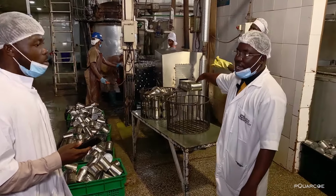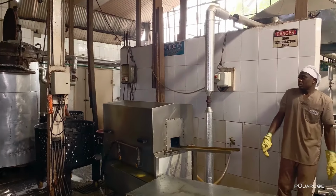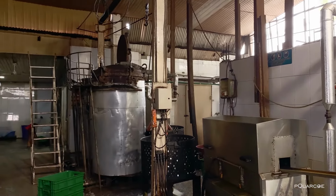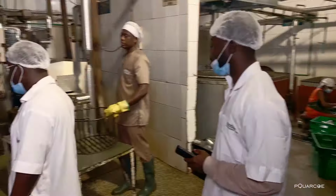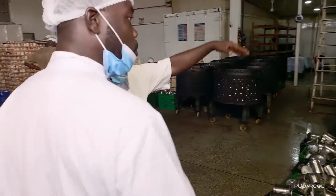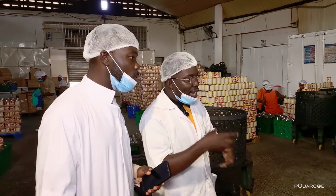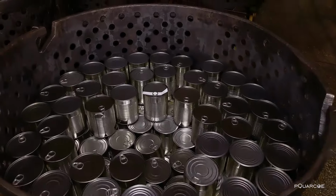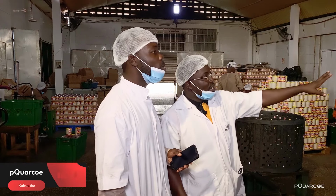This is a can washing machine. It sprays hot water and then soap water to remove the excess oil that is on the cans. That's what happens here. Then there's someone at the other end who will be collecting them and arranging them in this big basket. What you are seeing over there is the one they have already packed right now.